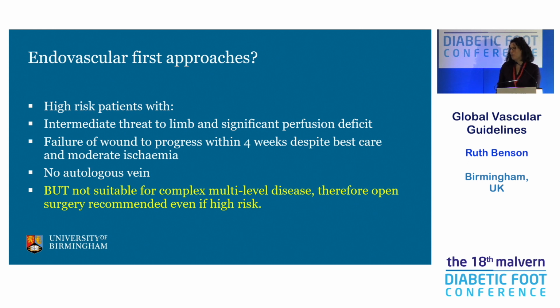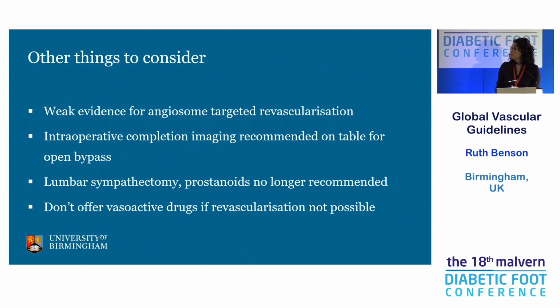Endovascular management can also be considered first line in patients who don't have a really good vein that we can use for a bypass, even though a bypass might perhaps be thought better. Endovascular first approaches, our guidelines say, are absolutely not suitable for complex, multi-level disease. And so for that, open surgery was recommended, even if our patients are high risk.